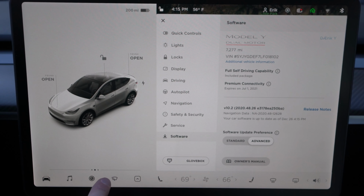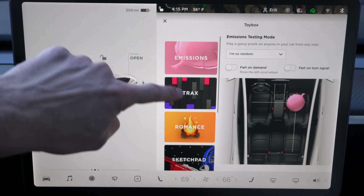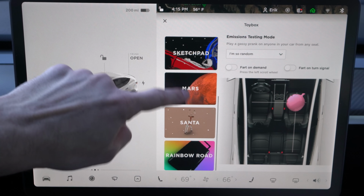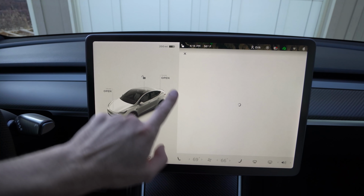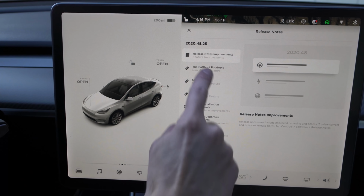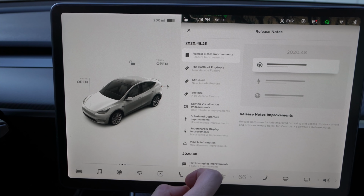Game update has installed, so let's check that out real quick. And then we need to play around with some stuff. So let's go into the toy box real quick. So that's interesting. It's not actually recognizing the speaker that I put in, and I can't actually change the sounds of it. That's kind of odd. I don't know why. From right here, it looks like the games have finished installing. If we click on release notes, you can now see we have Polytopia, Cat Quest, and Solitaire.